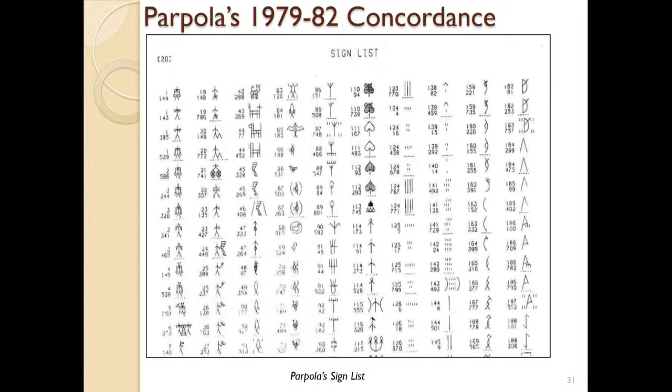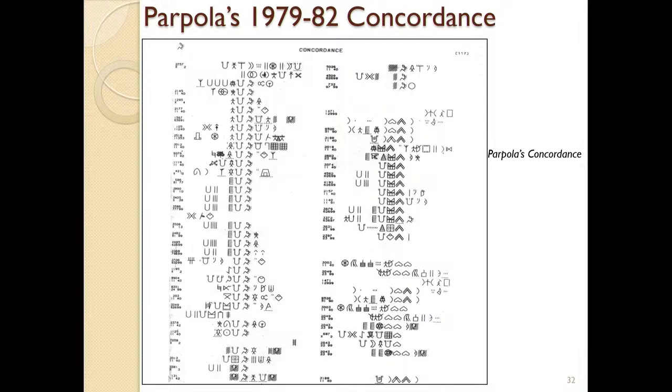Okay, this is his concordance sign list. It looks very similar to Mahadevan's, although unlike Mahadevan, he incorporated the sign variants within the sign list itself. So this is Parpola's 7982 concordance. Again, this is the reference sign, and he tried to align all the reference signs down. Where you see a discrepancy, this is a multi-line text, for example. Otherwise the texts aligned properly.